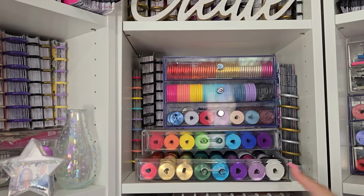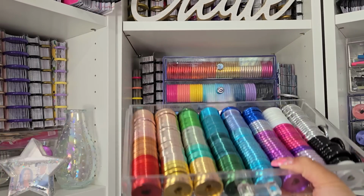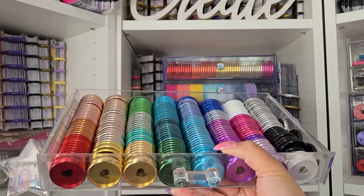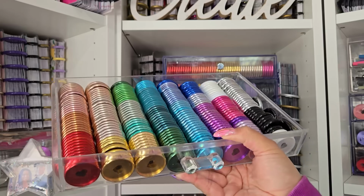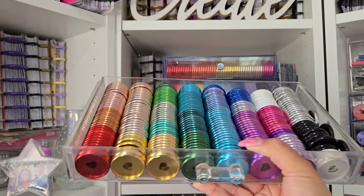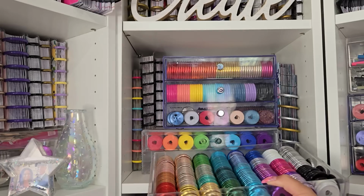So in here I have all my discs stored in multiple places on these shelves, but these are all metal. I'm not going to tilt it more because I'm so scared that I'm going to tilt it and they're all just going to fall out and I will cry. I 100% will cry. So I have not all of them because they don't all fit in here, but these are all metal, and I tried to put them in like some kind of rainbow order.